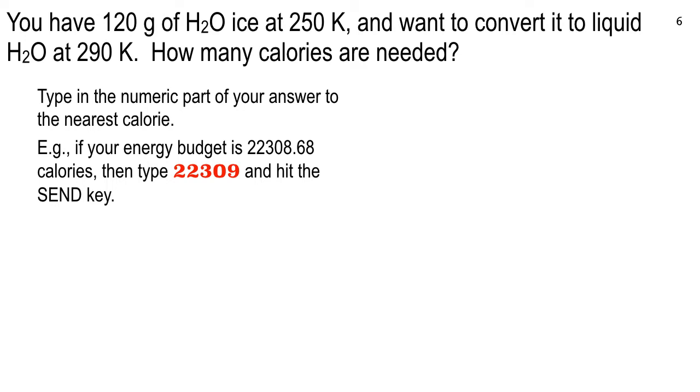But you got base one, right? Did you get a check mark? Hit the send key. Okay. Whoever hit the send key, come on. Yeah, that's the 80. There's the latent heat of fusion. Okay, so 80 times 120 is 9600.